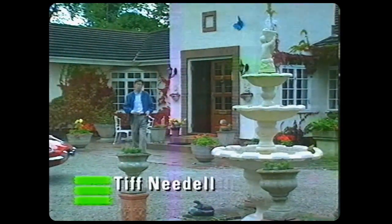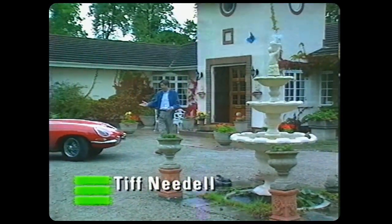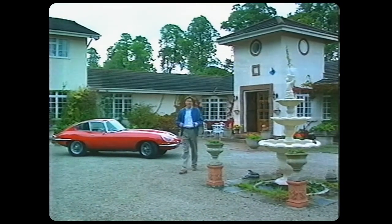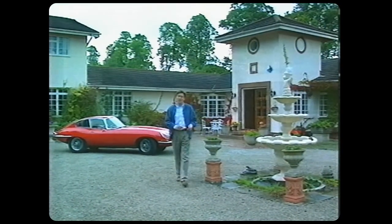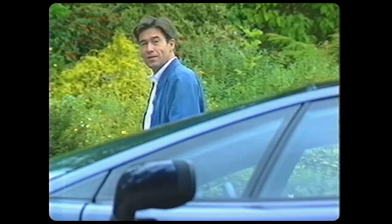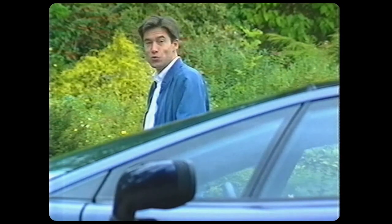is in the bricks and mortar of their own home. Buying a car is a long way back in second place. But even if you lived in a house as grand as this, there is one car that can match the value of your home. The Jaguar XJ220.